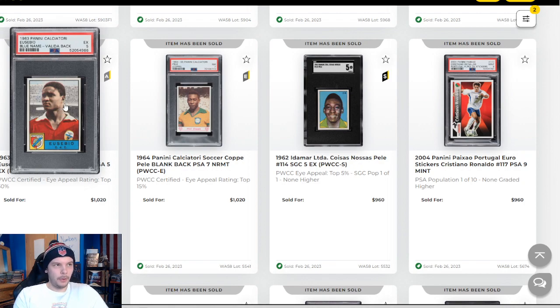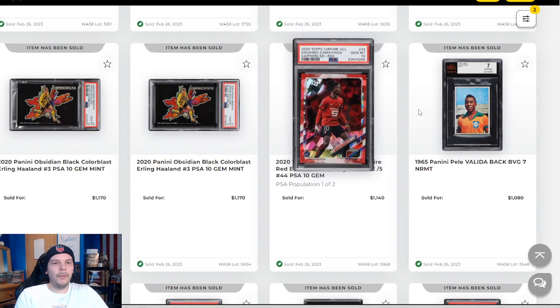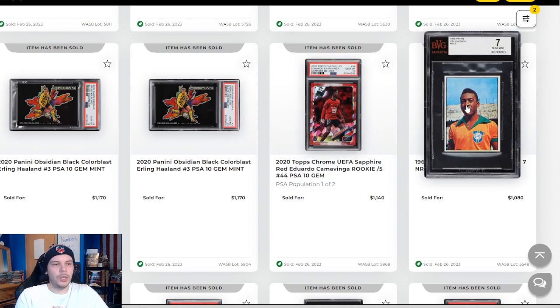Really, one of the most, I guess, iconic. Everyone loves to use the word iconic, but whenever I think of vintage stickers, this is one of the few that come to mind. Above that, 1965 Panini Pele and a BGS vintage grading 7.